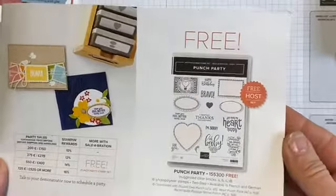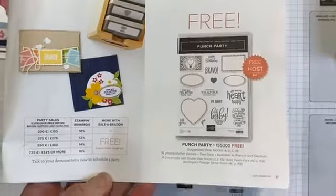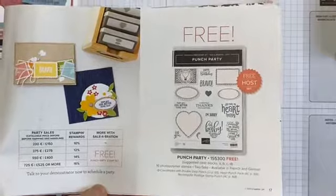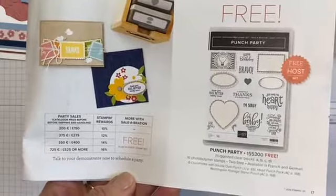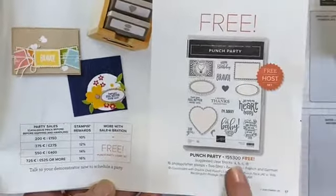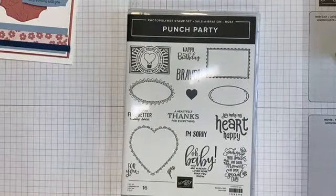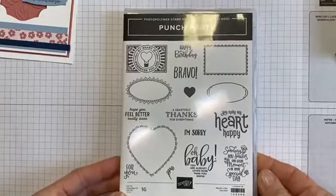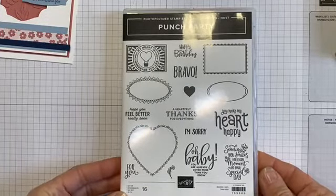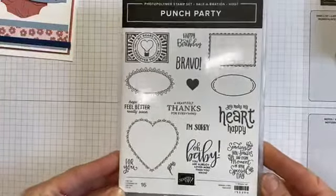So in the days when we used to do face-to-face parties, you would have half a dozen people around your dining table, and they placed orders at your party, so then that reached one of these amounts, then as the host, you would receive rewards. And this is our special celebration free item for when you get to £275. Now, it could well be that you've got a few crafty friends. You could collate their orders and put it through as one big order and earn this stamp set for free.